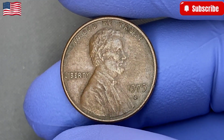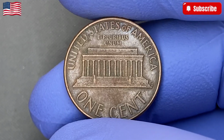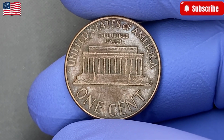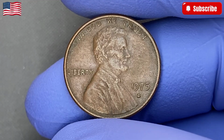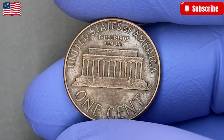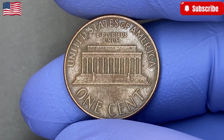Even though this coin was minted in massive numbers, collectors know that true value lies not in how many were made, but in how few have survived in flawless condition. Because most 1975D cents were used heavily, tossed into jars, spent in stores, and circulated for decades, these years of circulation make high-grade examples extremely rare today, especially those that still shine with their original mint luster, sharp lettering, and crisp details, features that instantly catch the eye of serious collectors searching for exceptional pieces beyond condition.